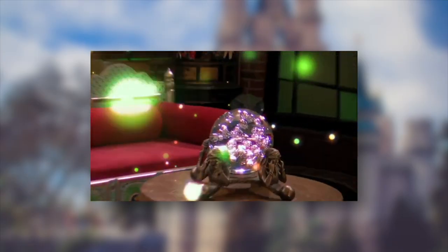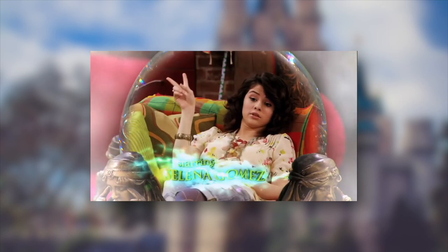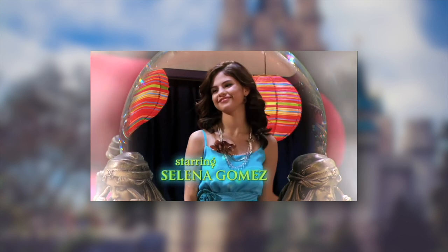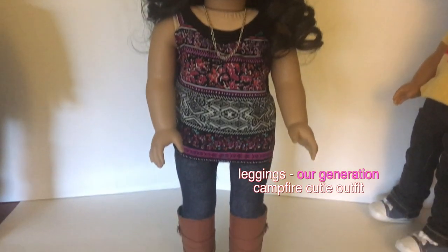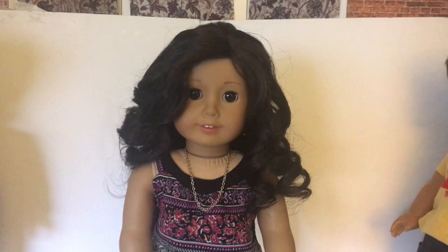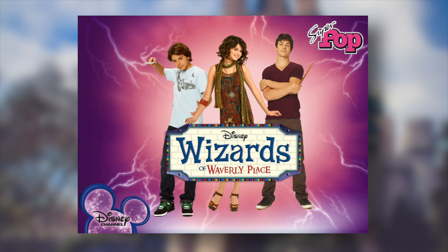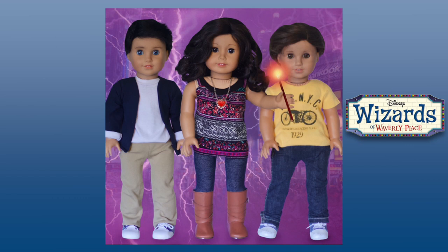Figuring out Alex was difficult. There are so many different versions of her in terms of her outfits and hair, and I love them all. So the finished Alex doll is like a summary of all of them. She is this doll again, with the kit wig from Monique Wigs. The background of the finished edit is based on this, and the transitions they had in the show. And here's the Wizards of Waverly Place. If you watched the show, you might recognize the necklace. Hey!